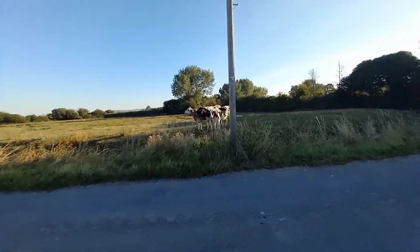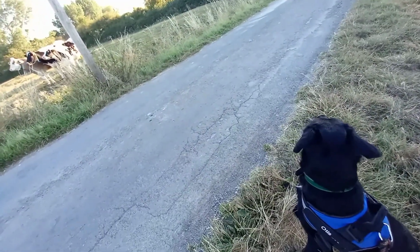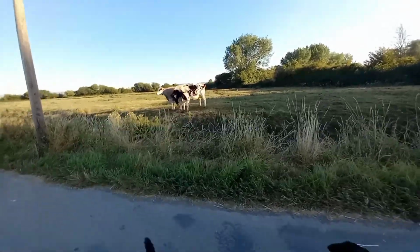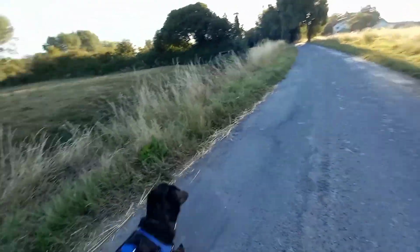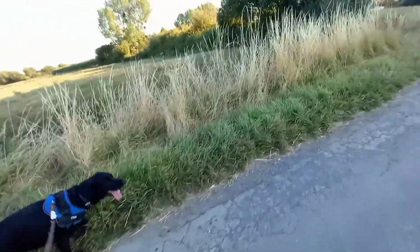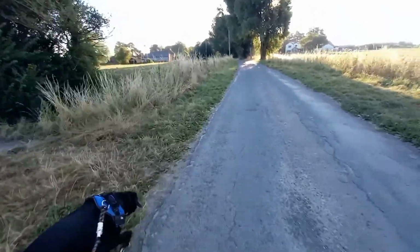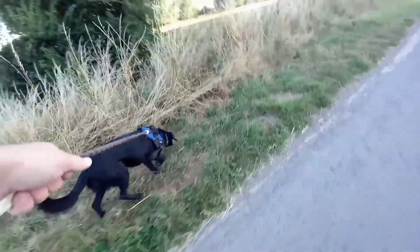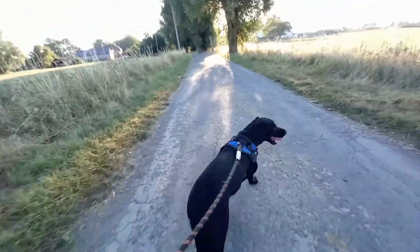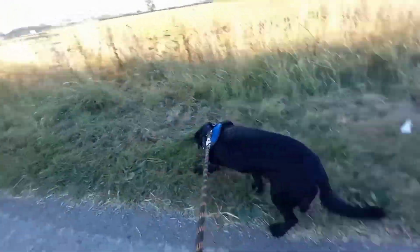Good morning, Mrs. Moocows. How are you? This is Otis. Mrs. Moocows. Come on, boy. Leave the ladies to their morning amble and moo. And we're getting nearer to Redwick by the minute now. Well, we saw the church for a little while, but it's disappeared in amongst all the trees here. And Otis is desperate for a drink. Won't be long now, Otis. Not at all.